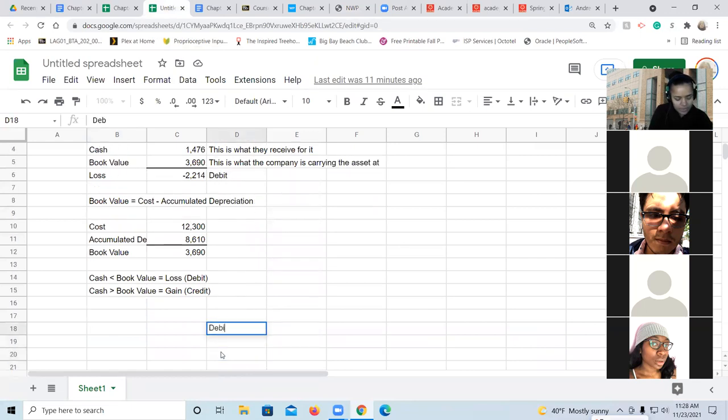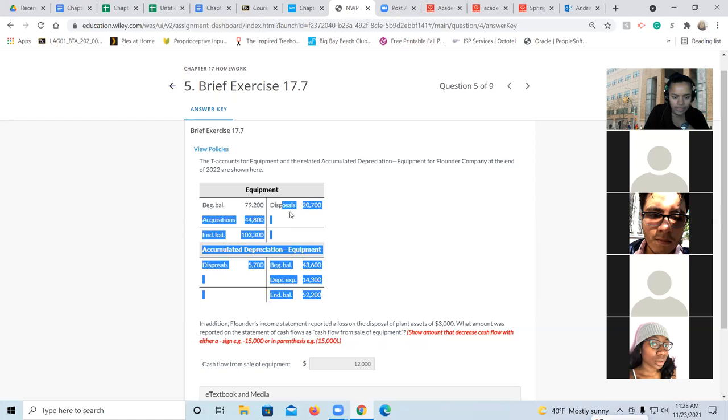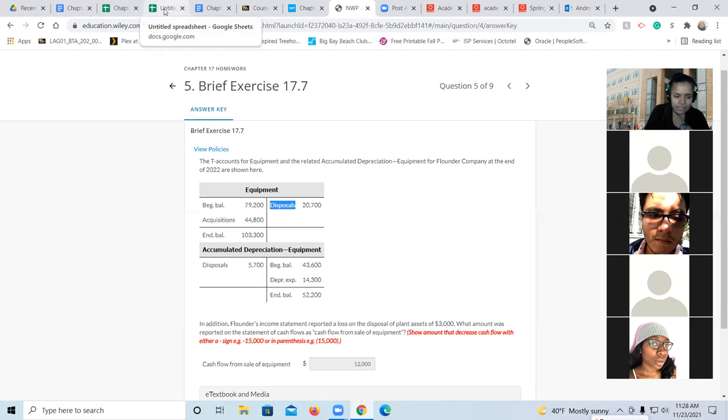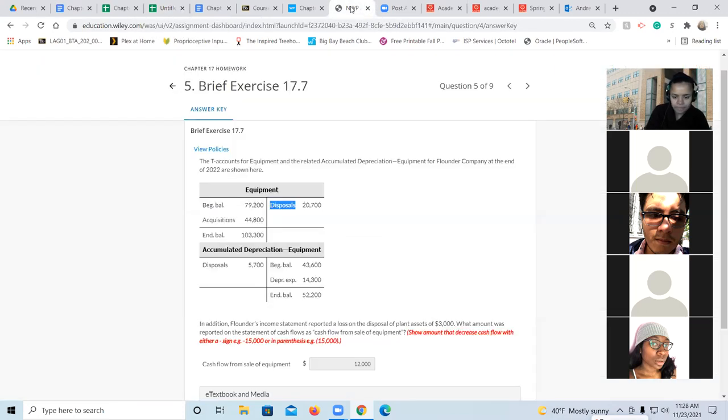So I'm going to put debits and credits here, right? The number that we're looking for is cash. They're asking you, what is the cash number? Right, what's the cash flow? Obviously this loss is going to be in the journal entry, and you're looking for anything that says disposal. So accumulated depreciation has to be debited, the equipment has to be credited, and the loss we already know from before is a debit. So over here we say loss on sale or loss on disposal, 3,000.